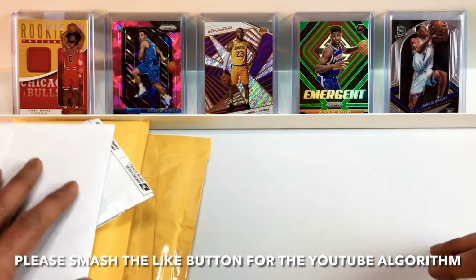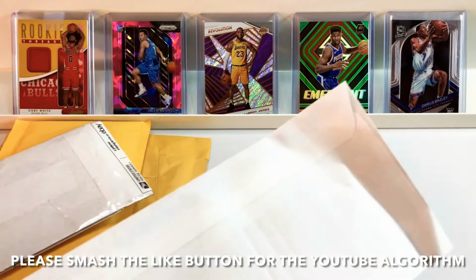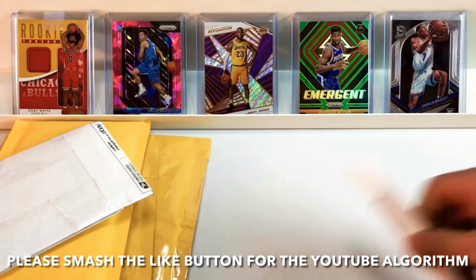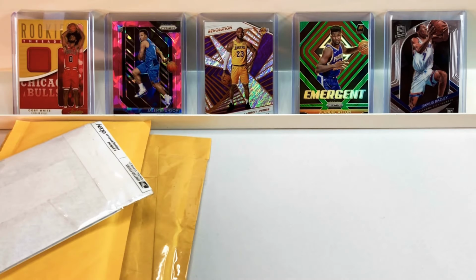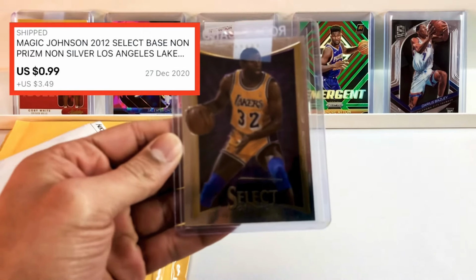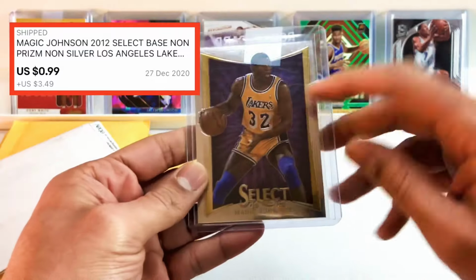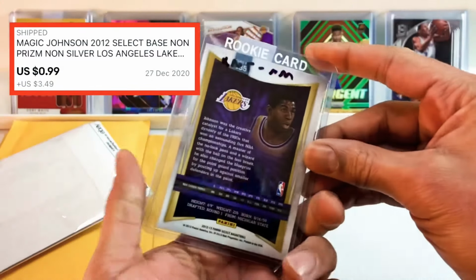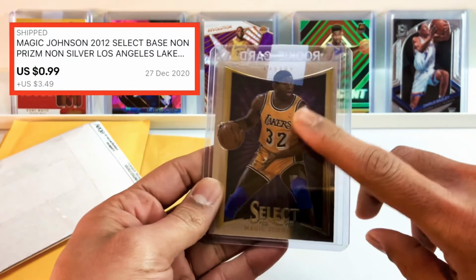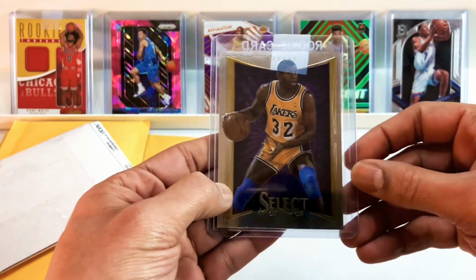We've got cards from Michael, Say, and myself in this lot. So this is Michael's package. He was really looking forward to this card, even though it was pretty cheap. Magic Johnson. So this is a Select 2012. So 2012 was the first year for Select. So he's picking up a Magic Johnson first year Select card because there is a documentary coming out about Magic this year in 2021. So all the hype around Magic should go up, and this card was only 99 cents.